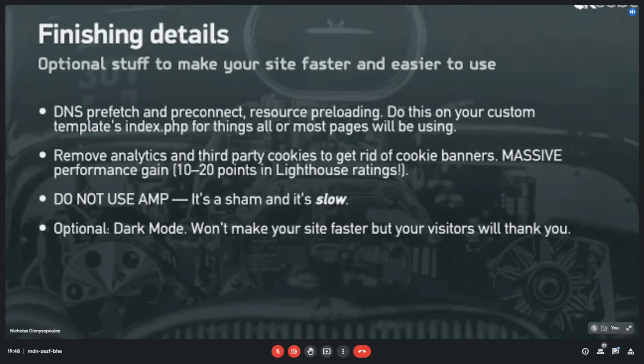Preconnect tells the browser you're going to need to connect to this external domain. So right now, open a connection to that external domain and keep it open until you actually need it. This is something that you're going to use, let's say, if you're including analytics or any other kind of third-party script that comes from a different domain than yours, because by the time the browser will need to load it, it will have already opened the connection and things will be much faster. And resource preloading is similar to DNS prefetch. I'm not going to go into the details. You can Google that.